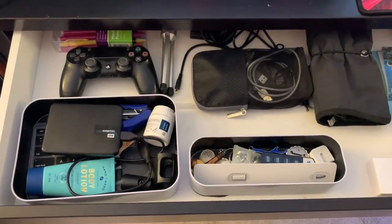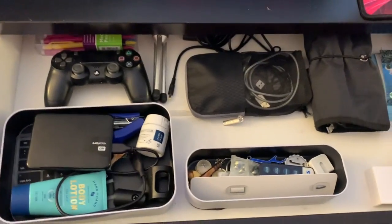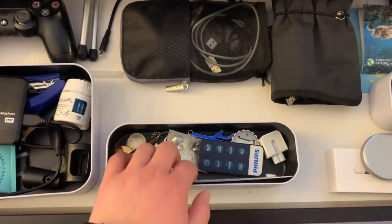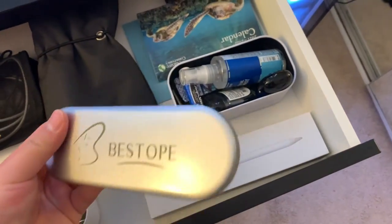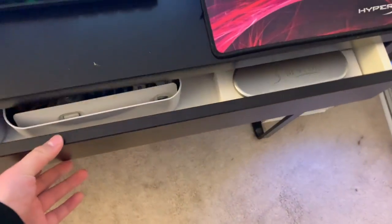All right, so we're almost to the main setup that you guys have been waiting all video for. We're almost, but before that, I'm gonna show you guys the drawer in my desk. So this drawer just has random stuff. This is an external hard drive, and this is just more miscellaneous things. Random cables, chargers, PS4 controller, pencils, more chargers that I don't use, a mini calendar, Apple pencil thing. This is for popping pimples, hand sanitizers, basically just random stuff that I don't really need.